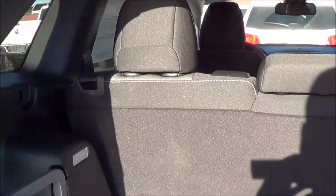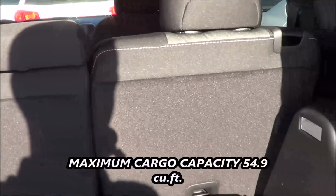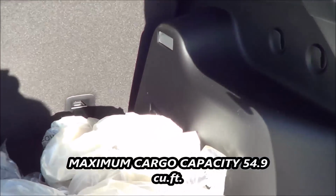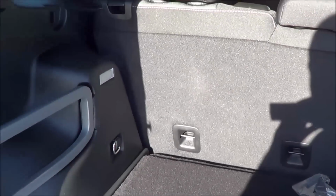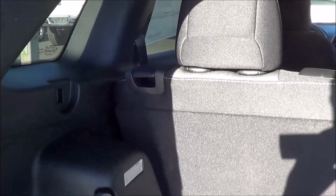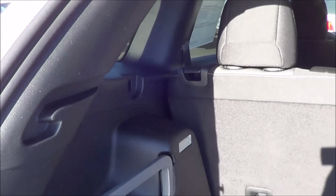Now, cargo capacity is a little below average in the class. It's a little smaller compared to some of its rivals, especially the Honda CR-V, which has class-leading cargo space. Now, to fold these rear seats down, you have to pull up on this lever right here. It's a very simple and easy mechanism.